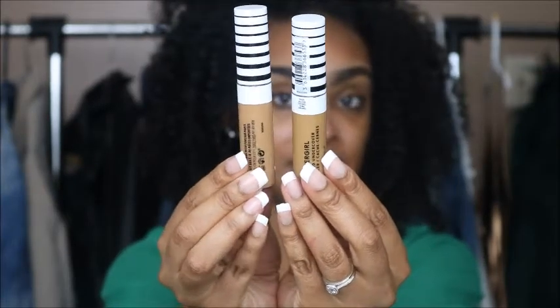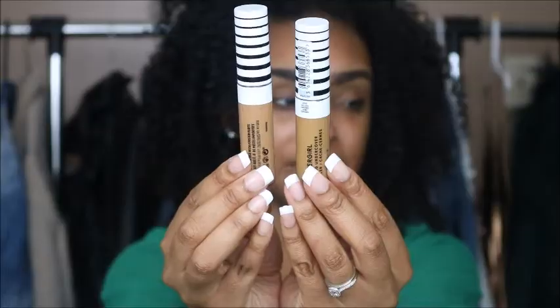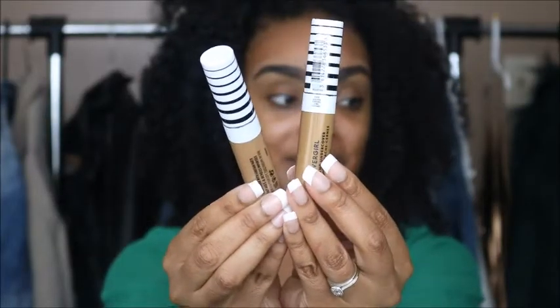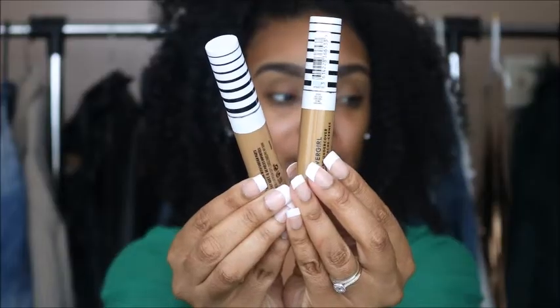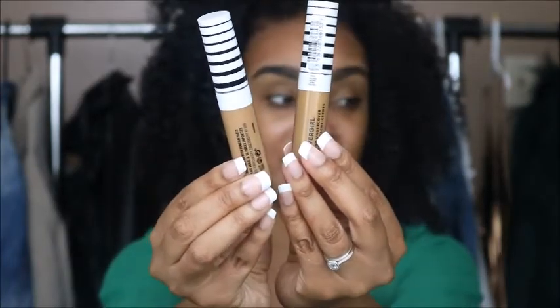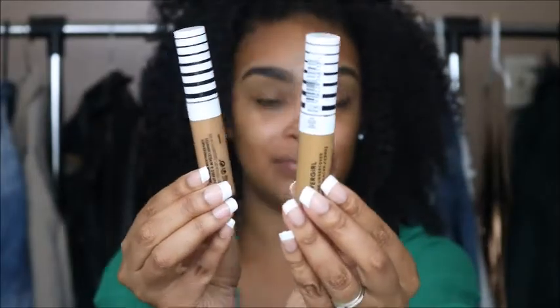So as you can see, this one, which is T700, is a little more neutral. This one's a little bit more golden, and this one right here is a little bit more pinkish neutral, and it's lighter because T stands for tan, D stands for deep. So I'm going to go in with the T700.